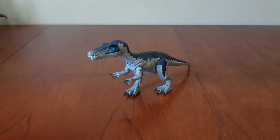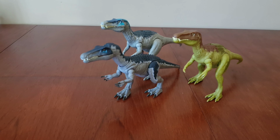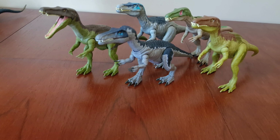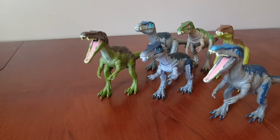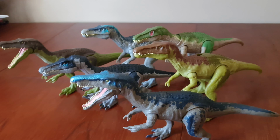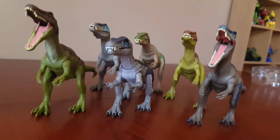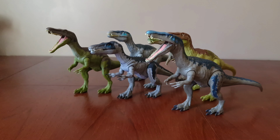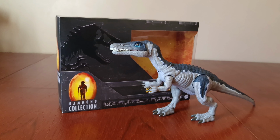Let's pull a few Baryonyxes out for a comparison. Angus is a lot smaller than the other five I have. There's another grey one. It's great to have my first Hammond Collection dinosaur, but it's a shame how it's not another brand new species.